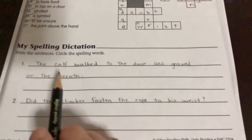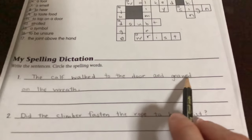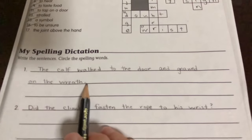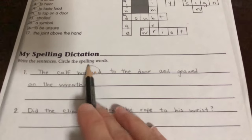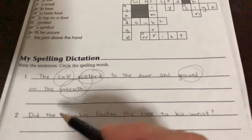Last time, did the climber fasten the rope to his wrist? Number 1, the calf walked to the door and gnawed on the wreath. The needs to be capitalized. We need a period at the end of our sentence. Our spelling words are walked, gnawed, wreath, oh, and calf.